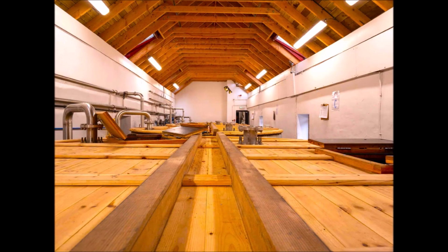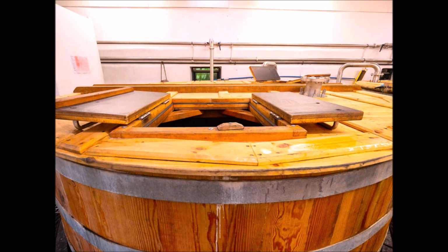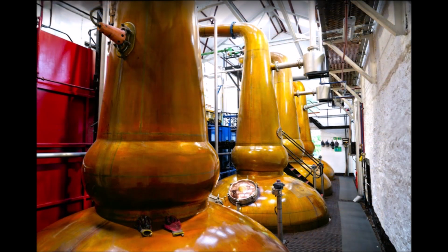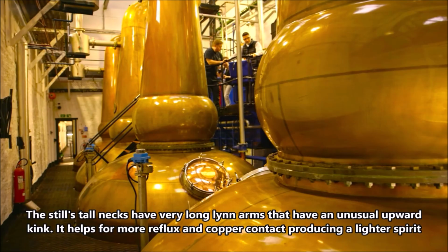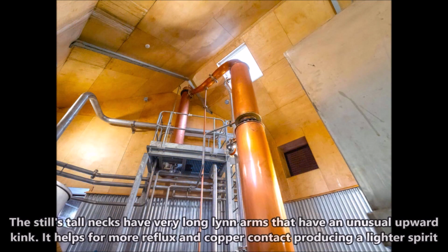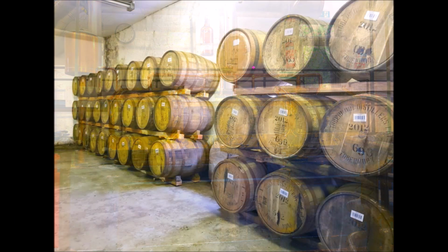The 4 new 50,000-litre Oregon Pine washbacks are filled to 33,000 litres where the yeast is added, and they will ferment from 60 to 100 hours. The hanging soap cups prevent the wash from foaming over the top. The 2 outside wash stills are charged to 16,500 litres, and the 2 inside spirit stills are unique in having a larger charge of 16,700 litres. This is due to a longer distillation time for more copper contact. The new make spirit is around 68% ABV, and the filling strength is around 63.5% ABV.